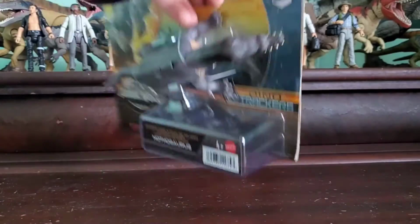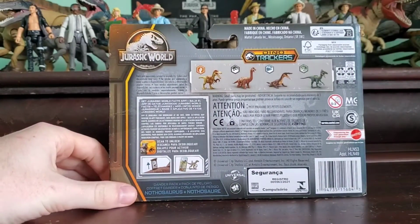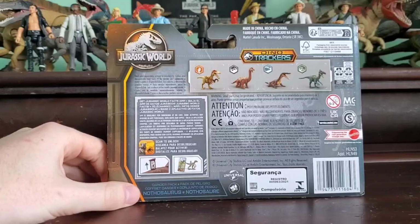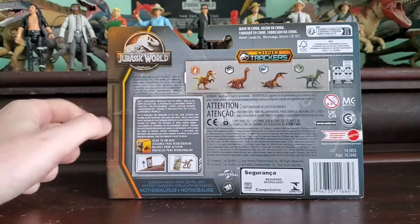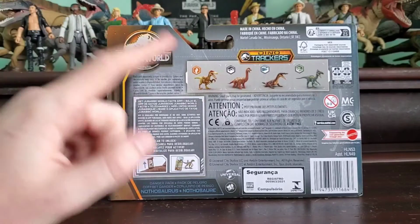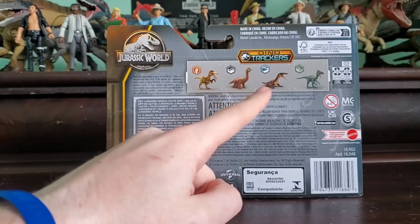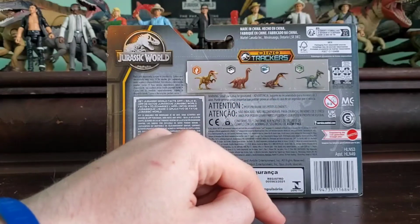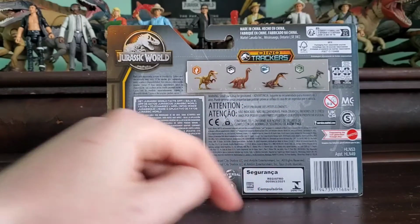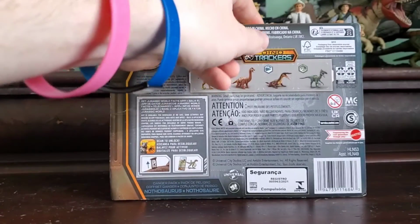We've got the back of the box as well that shows off the entire assortment. I actually bothered to look up the names this time. The Australoraptor, which I don't have. We've got the baby Brachiosaurus, which I do have a review of up on the channel. We got Nothosaurus, and then I think Elphyrosaurus? Who knows? If I find them, I'll review them. If not, I won't. I'm not going to be actively hunting these guys down.